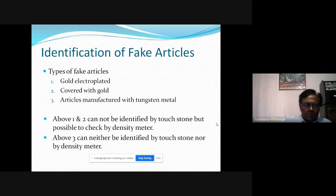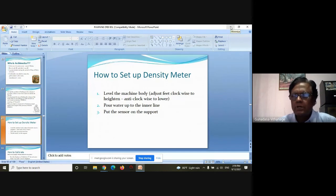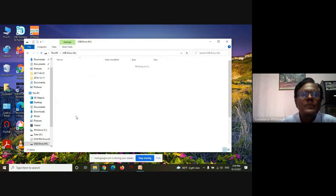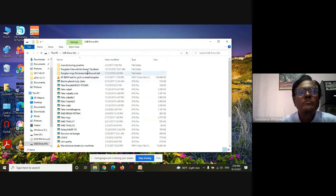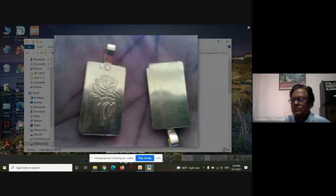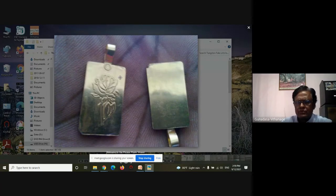I'll show you some of the fake articles found from the stock of pawning officers. These are the items found in 2010, at the very beginning of the finding of these fake articles made of tungsten. This is the first set. In that set, there were six types of pendants and there were 10 also. This is the one they made at the very beginning.